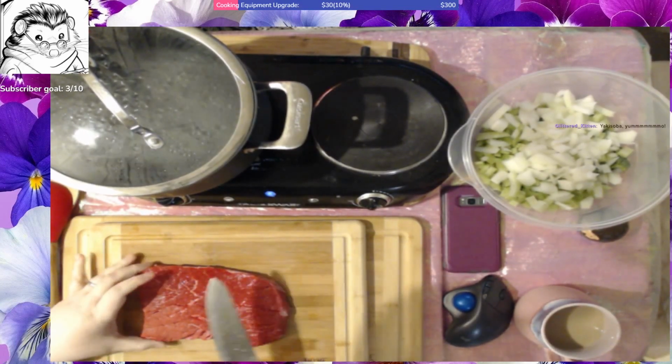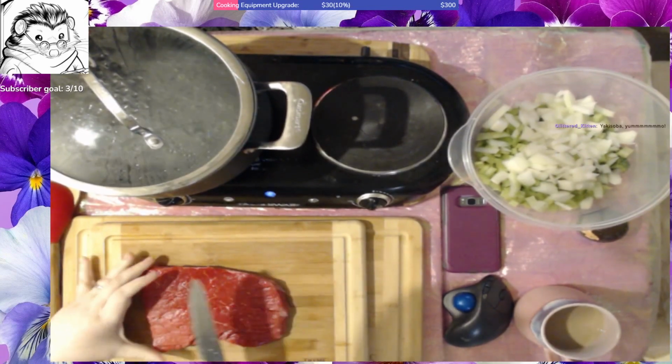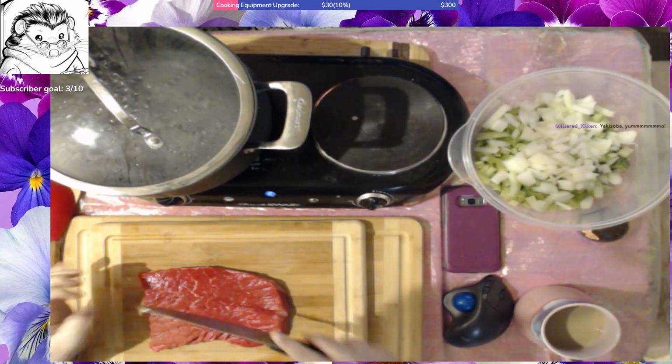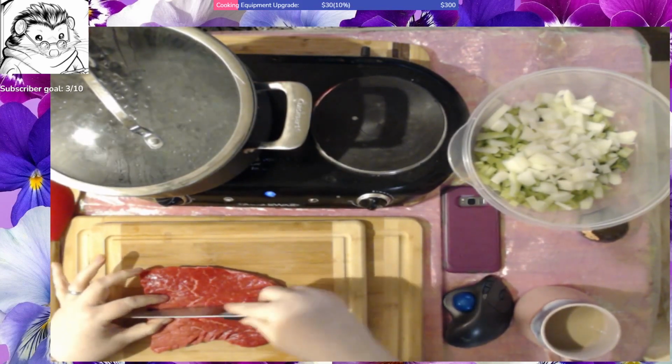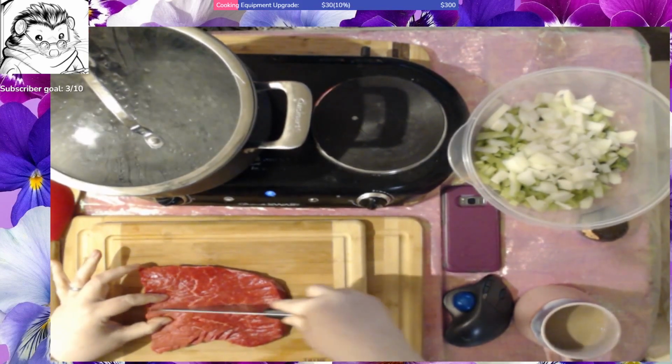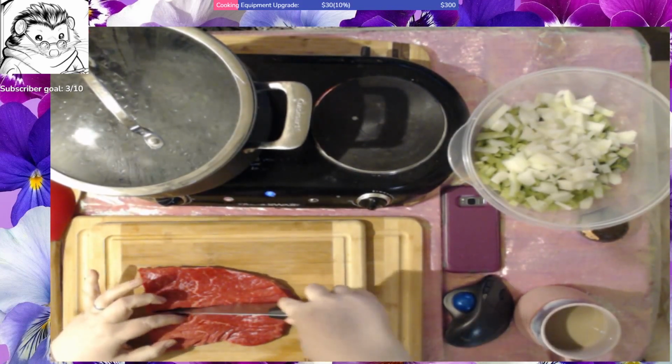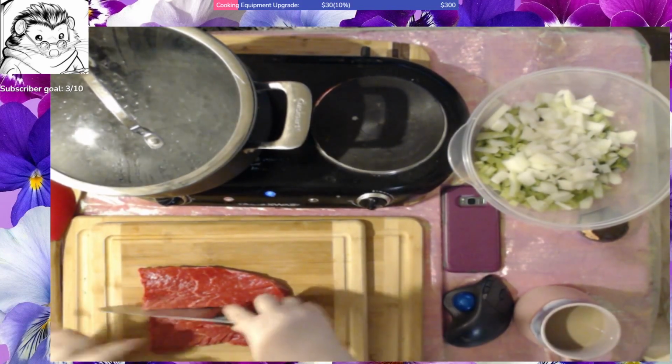So the meat tends to be tough, has to be cooked, like I said, either for a very short length of time, or it has to be cooked for a very long time, very low heat, and then it will be really tender.